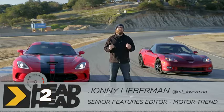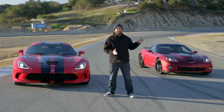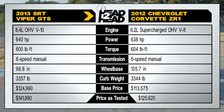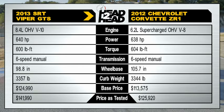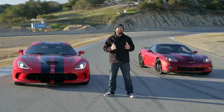Today we've got something of a no-brainer comparison for a couple of reasons. The first is, check out how similar these two cars are. The Corvette ZR1 makes 638 horsepower, while the new SRT Viper makes 640. That's 2 more. The Viper makes 600 pound-feet of torque, where the ZR1 makes 604. That's 4 more. Very similar cars, plus they look alike.